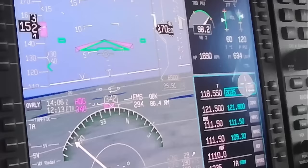Contact Chicago Center, 120.35. 2035, I got it for you. All right, Chicago, Pilatus, climbing through 7,500 for 10. Pilatus, Chicago Center, climb and maintain flight level 230. 230. You're on a heading, correct? 340? We are on a 340 heading. Well, I'm going to keep you on it for about another 4 minutes, and I'll get you cut in if that's okay with you. Sounds great. Thank you.